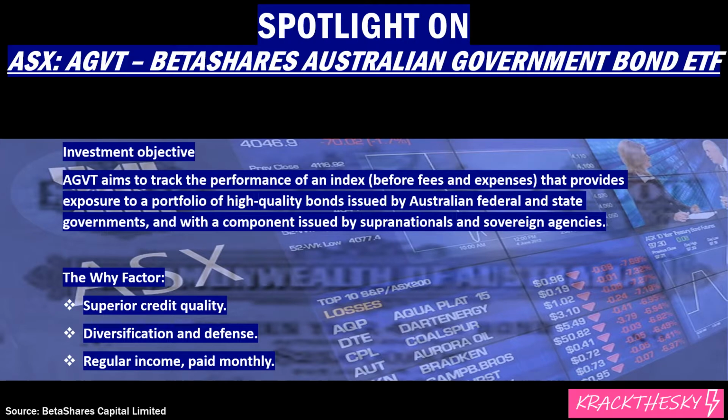Okay, so jump on into the investment objective here. AGVT aims to track the performance of the index and provide exposure to a portfolio of high quality bonds issued by Australian federal and state governments. The fund strategy is to invest primarily in a portfolio of relatively long duration Australian government bonds. Eligible bonds must be in Australian dollars, fixed rate bonds, and have a term to maturity of between 7 and 12 years. So we're looking at a long dated fund here.